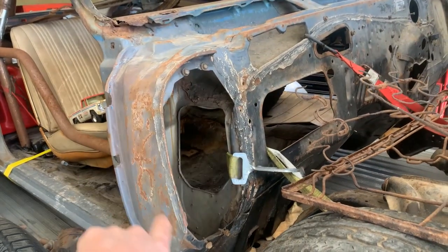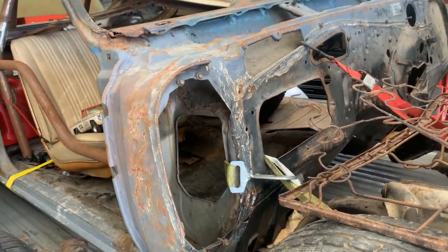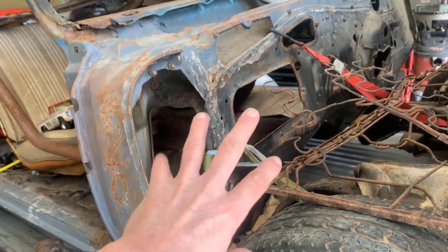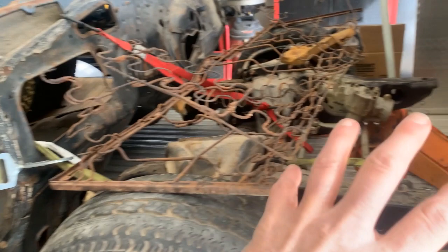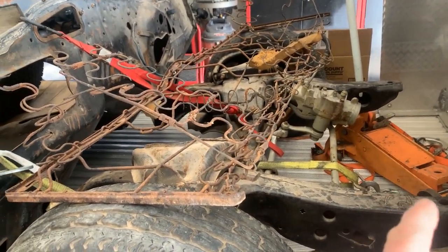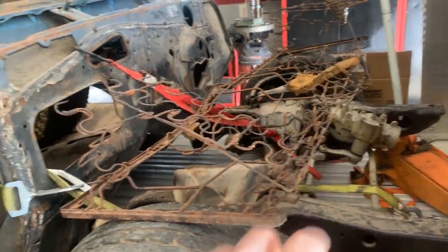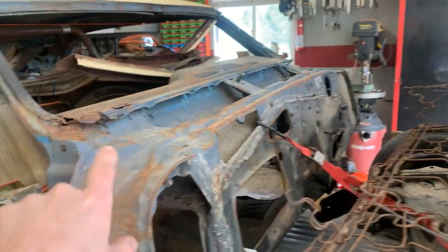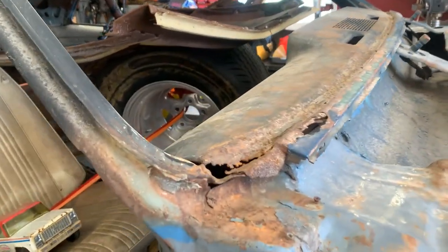You can see this was a factory AC car right here. So I've got the stuff downstairs for this. I do not have the lines. I don't have the dryer. I think I do have the condenser. I do not have the compressor. So I am missing some parts. I do have that upper grill part. You can see a little rust here, it needs to be repaired.